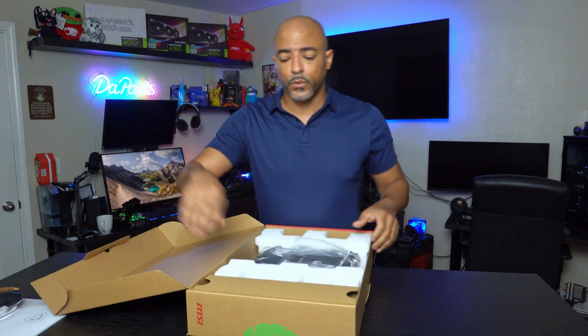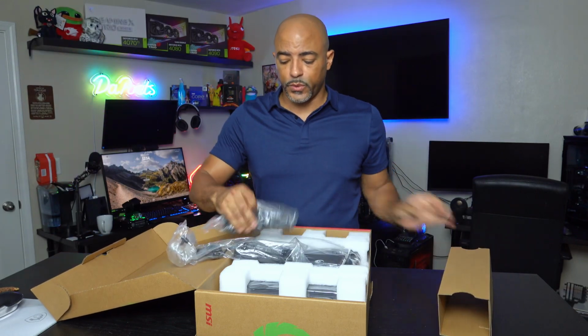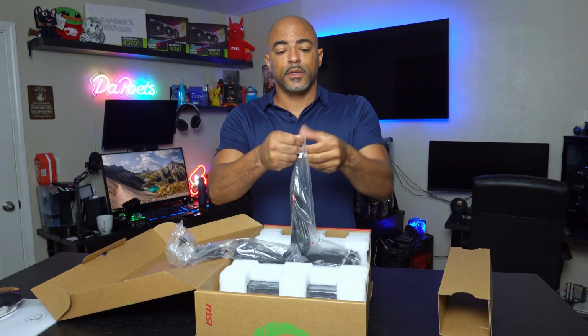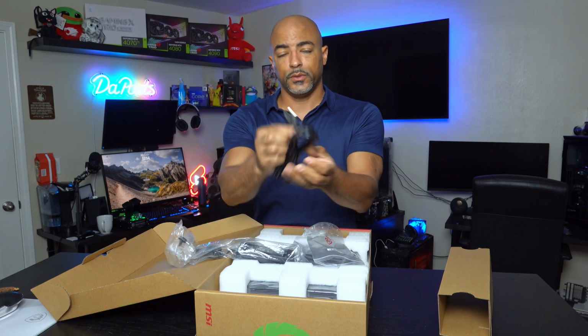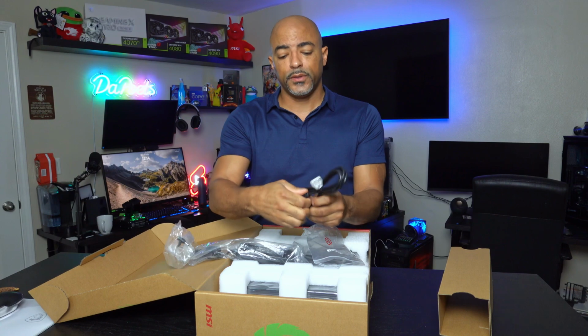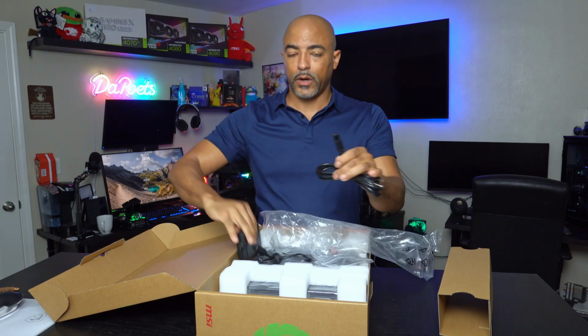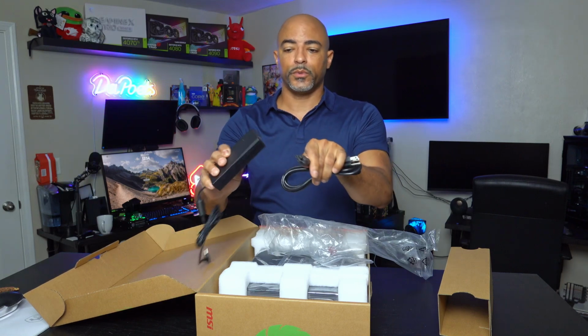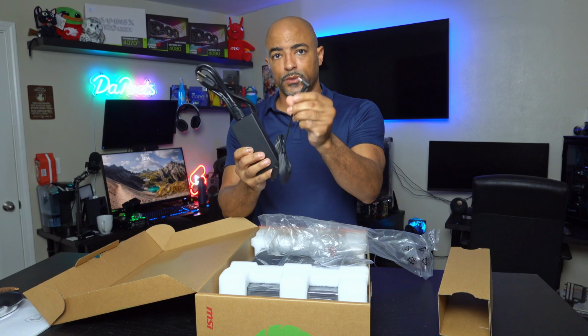The MSI Bravo 15. The unboxing experience is very straightforward. One of the things that you do get, obviously you have to power this, so it comes with your pretty standard power cable, so it plugs into most US outlets. This other end does plug into the power brick right here. It's just a 3-prong, goes right in, and you're good to go. This plugs into the laptop.